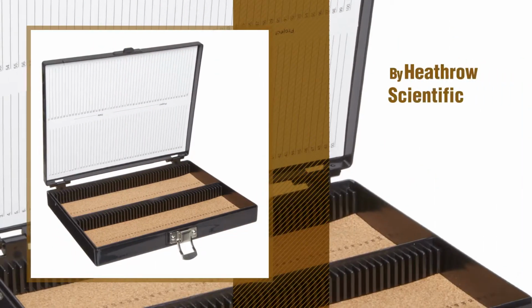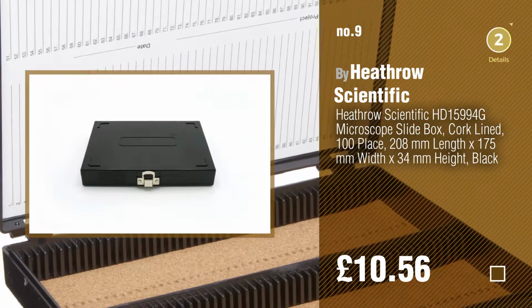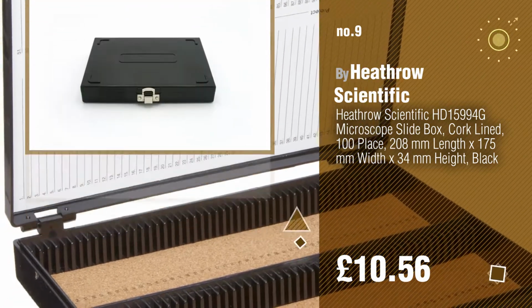Number 9, by Heathrow Scientific. Discover more microscope accessories ideas and items to explore, click the info circle. Number 10, by Sourcing Map.